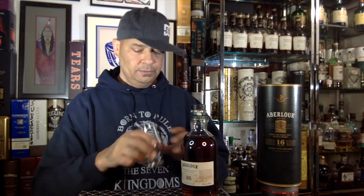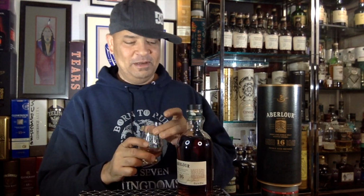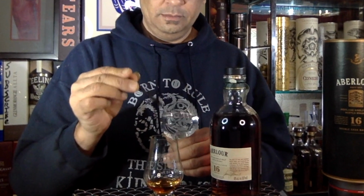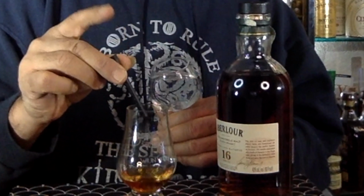Let's see how it is if a little water opens anything up. Actually got a little pop open in that, so maybe there is a decent enough seal with that. Crazy. See what happens with a little water. Pour a little more. Give it a fair shot. And you know, nothing wrong with a little more. We're not going anywhere tonight.